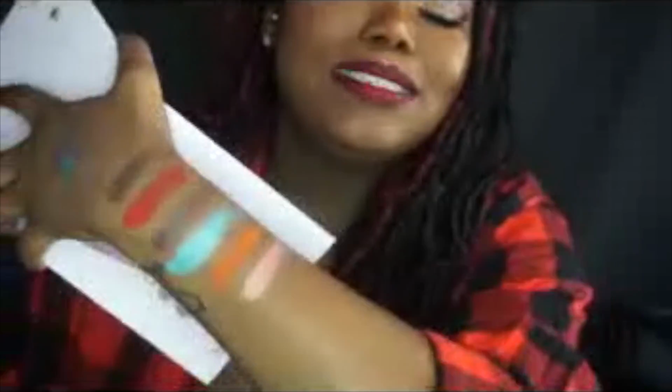Juvia's Place, their shimmers, you can definitely wet them and get great color payoff. But the thing is, you don't have to wet these. Wetting them is just a plus. But even without wetting them, these shimmers are shimmering. And every color in this palette is usable. Every single color. These three down here. Do you see? That was one swipe. Ombre. One swipe. Are you dead ass, Juvia's Place?